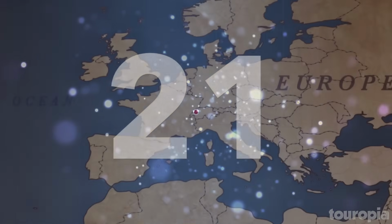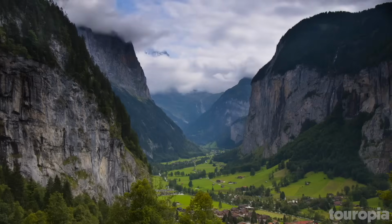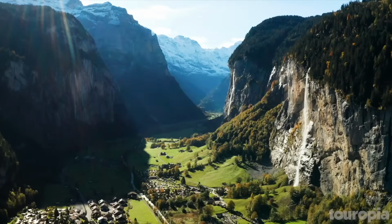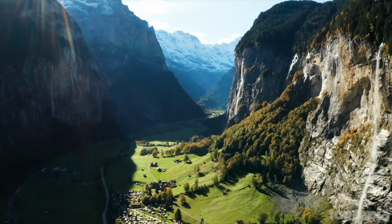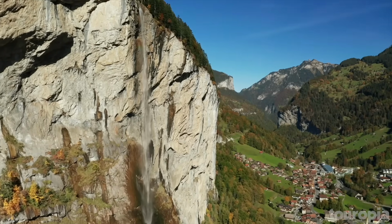Number 21. Lauterbrunnen. Waterfalls abound in Lauterbrunnen. This picturesque valley is home to 72 falls that cascade down the mountains. The most famous of these is Staubbach Falls, which drops nearly 1,000 feet, making it one of Europe's highest waterfalls.